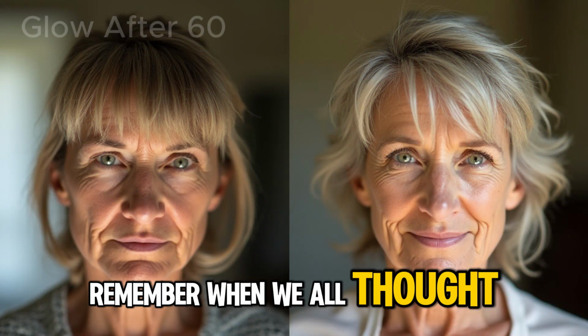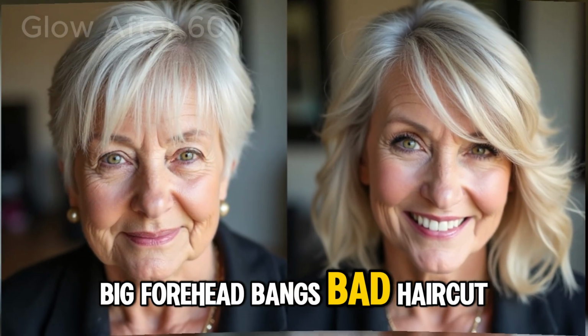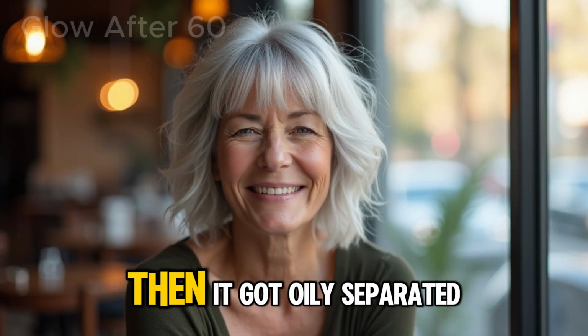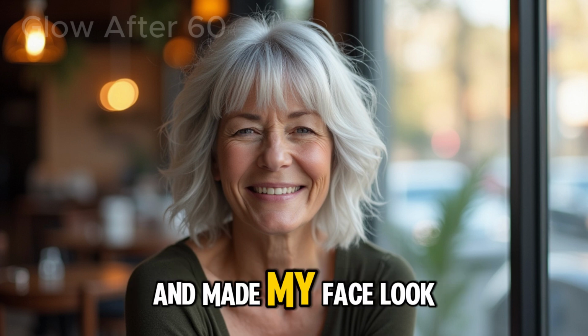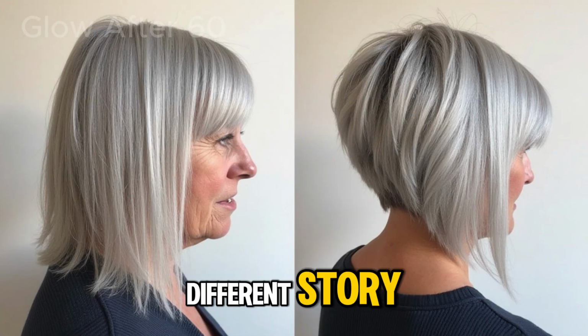Remember when we all thought straight across bangs were the answer to everything? Big forehead? Bangs. Bad haircut? Bangs. Existential crisis? Apparently, bangs. I had a blunt fringe in my 40s that looked fantastic for about 3 hours. Then it got oily, separated like wet spaghetti, and made my face look boxed in. Ask me how I know. But side-swept bangs? Different story.